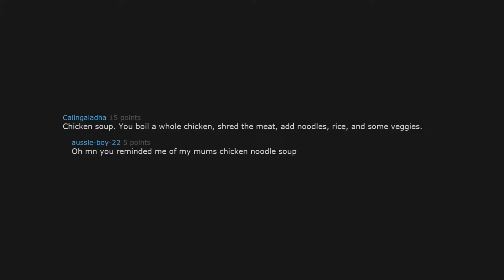Chicken soup. You boil a whole chicken. Shred the meat. Add noodles, rice, and some veggies. Oh man, it reminded me of my mum's chicken noodle soup.